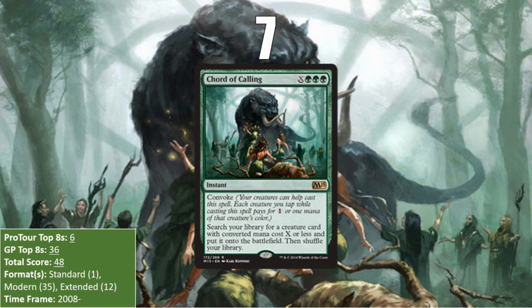At number 7, we have Chord of Calling. Chord of Calling is a powerful tutor spell, and as a result, it sees play in a lot of creature-based control decks. It didn't see any play in Standard the first time it was printed in Ravnica block, and only has one Grand Prix top 8 to show for the second time it was in Standard after being reprinted in M15. However, it has seen a lot of success in non-rotating formats that have a lot more creature-based combo options as well as toolbox creatures.